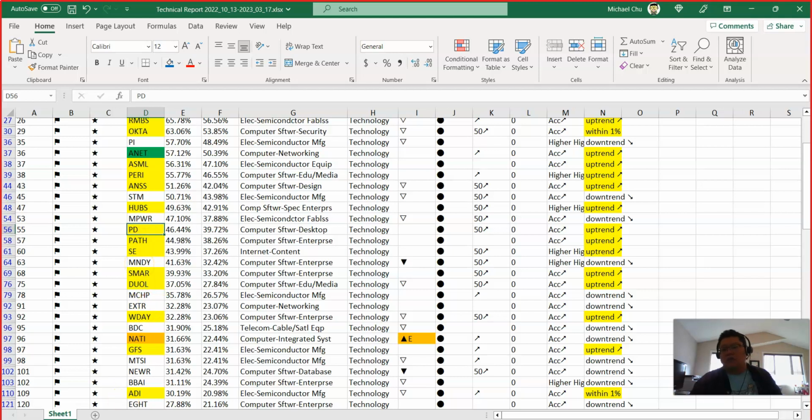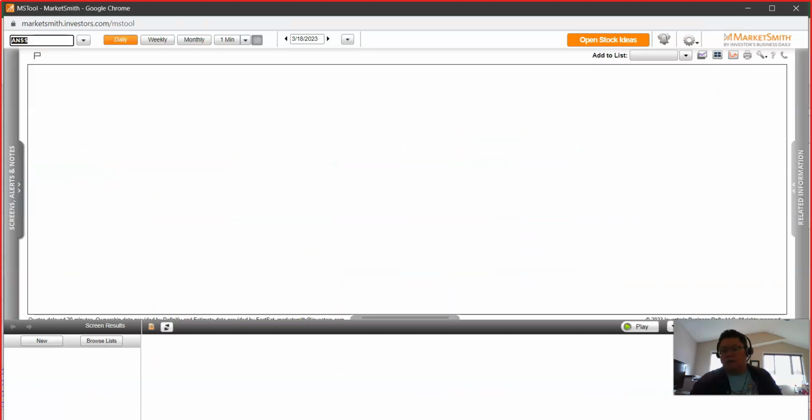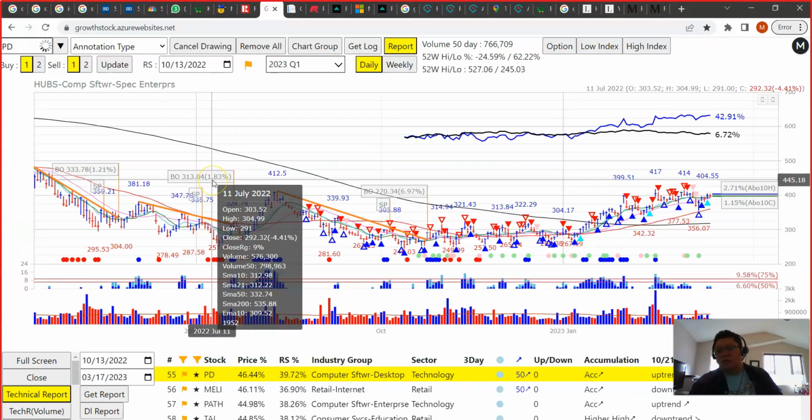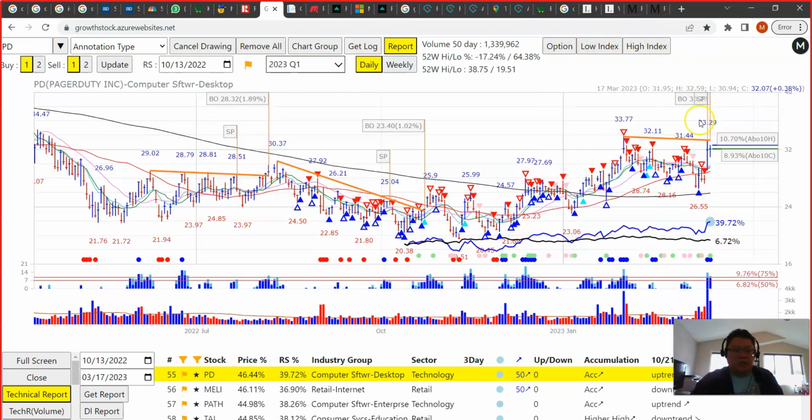PD, PagerDuty. Oh, this one reported this week, and then PATH, UiPath too. They both reported this week. Really good numbers. Jump a lot, I know. Yeah, so there was this big jump on Thursday.